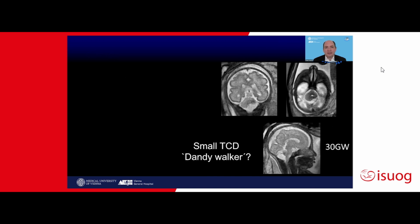This is another case. We have a small transverse cerebellar diameter. This is not usually a typical sign for a Dandy-Walker malformation. You know, many of us are looking for the position of the torcular when we are talking about Dandy-Walker. This was normal here. However, we see a small vermis, which might be slightly upward rotated, but not really. But still, some people might call that Dandy-Walker, which in my view is wrong.